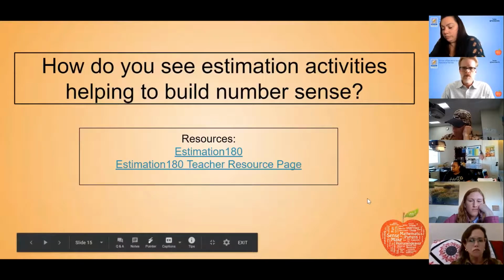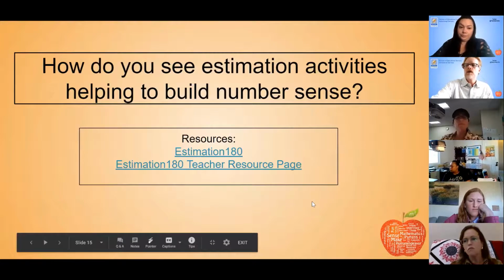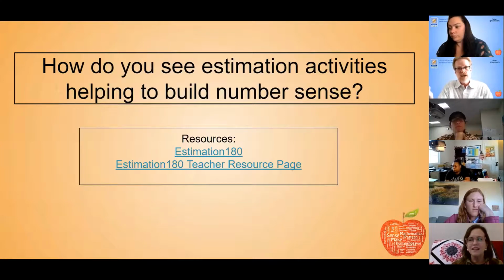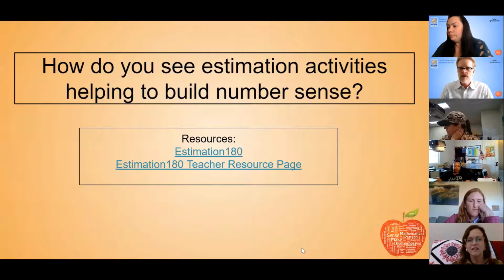So with that, what I was curious to do is just see how you think estimation activities might help build number sense with students. So what I want to do is drop you guys back into your breakout rooms. I'll put you with the same people and just have a conversation about, how do you use estimation activities? If you don't, how do you think they might be helpful? Maybe share out some experiences. I'm hoping some of you have seen Estimation 180, can share what you do, things like that. So I'm going to drop you into your breakout rooms one more time, just to have that conversation about estimating activities and how they can help build number sense. So here we go.